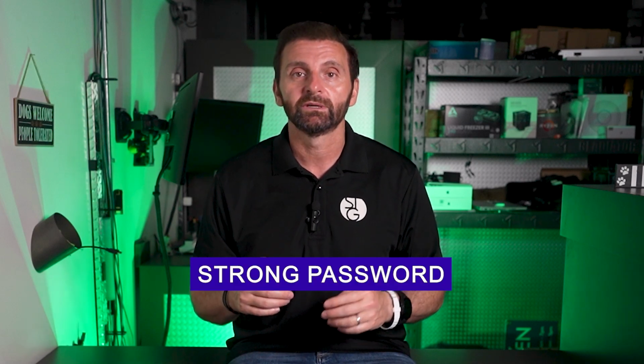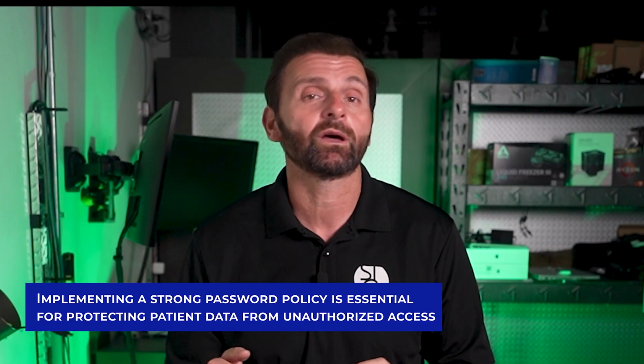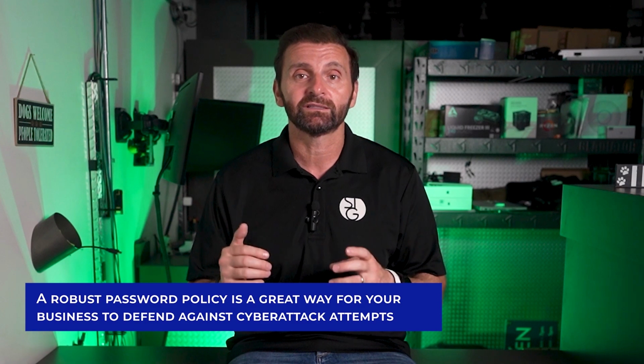Now let's talk about the cornerstone of cybersecurity and one of the best ways to stay HIPAA compliant: strong passwords. Implementing a strong password policy is essential for protecting patient data from unauthorized access. Healthcare organizations in particular should encourage the use of long, complex passwords. Better yet, use a password manager, implement that multi-factor authentication whenever possible. In fact, if you can enforce it, do enforce it. A robust password policy is a great way for your business to defend against cyber attempts. And there you have it, 10 ways you can help your small business stay HIPAA compliant.